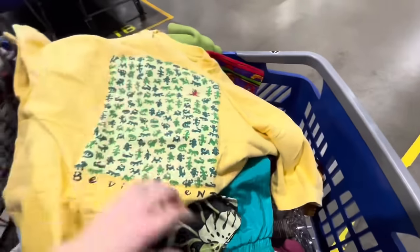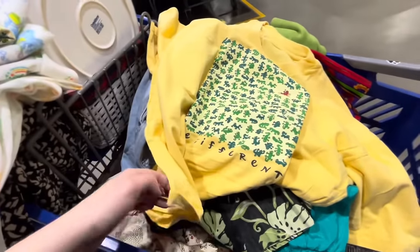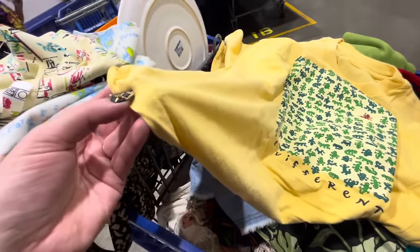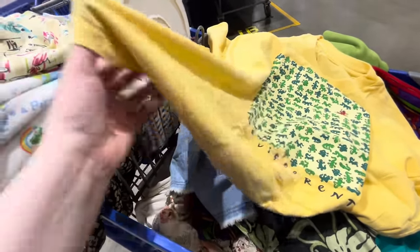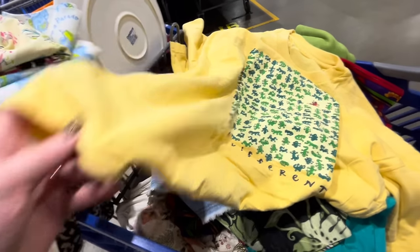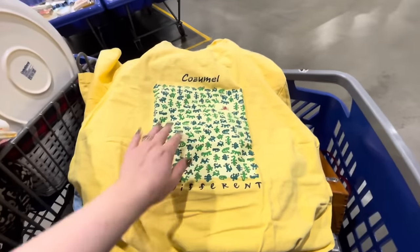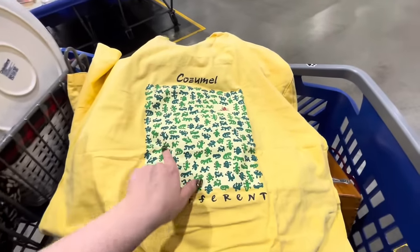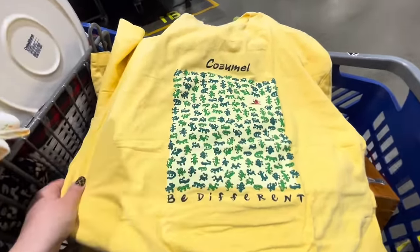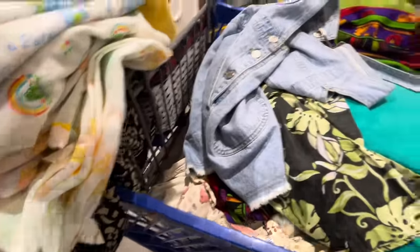Next is a vintage Cosmel Be Different single stitch. I'm pretty sure it's single stitch. Yes, it is single stitch. Is it single stitch? No, it's definitely machine stitched. Anyways, Cosmel Be Different shirt. It is vintage. I don't know if it's vintage single stitch, but it's a cute shirt. Be the red gecko. Even though he probably burned out in the sun.